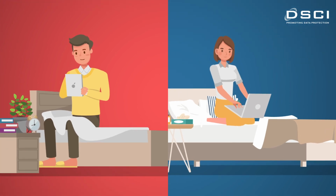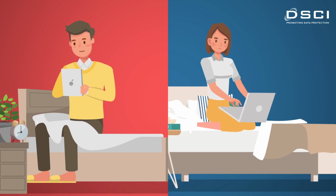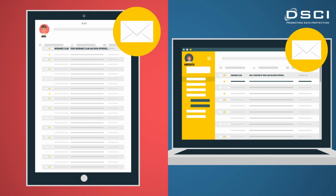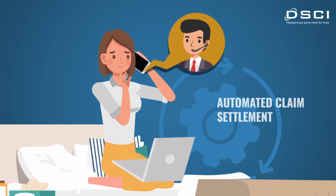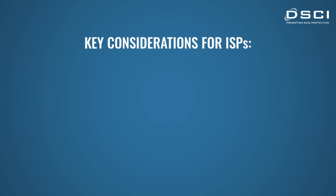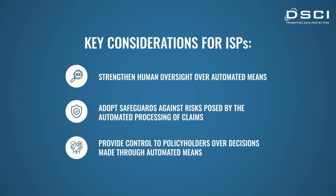On contracting dengue, Anuj and Harshita filed claims with the same ISP under the same insurance scheme. However, the ISP approved only a fraction of Harshita's claim, while Anuj's claim was approved in its entirety. On raising this concern, the ISP explained that claim settlement is automated and they can't help Harshita. The takeaway for ISPs here is that they should strengthen human oversight and adopt safeguards against risks posed by the automated processing of claims. Provide control to policyholders over decisions made through automated means.